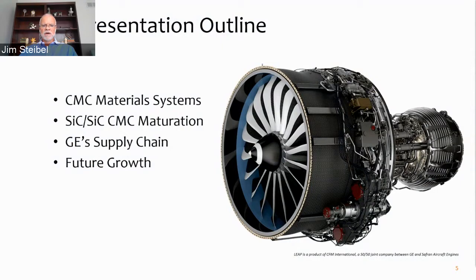Touch on as well, beyond the engineering development aspects, the application aspects, begin into our manufacturing side and what we have done to build up our own supply chain. And then lastly, what I touched on just a few minutes ago is where we're headed beyond turbine engine applications.